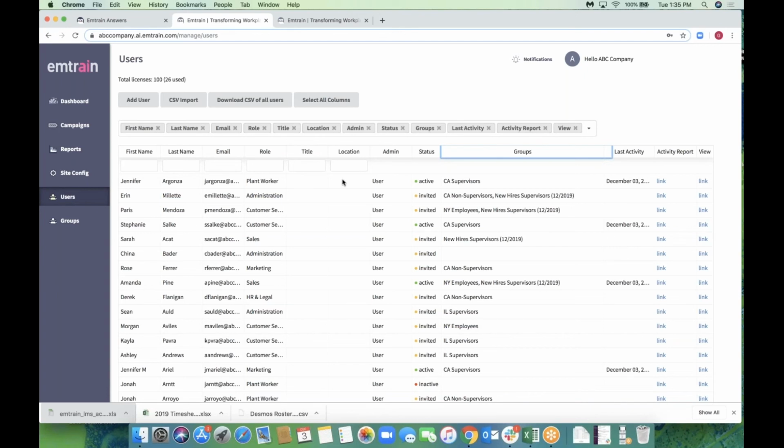This is not the correct order for your upload though, so just keep that in mind, that you're going to want to go into the CSV import and use those download buttons there in order to get a correct template to import again.